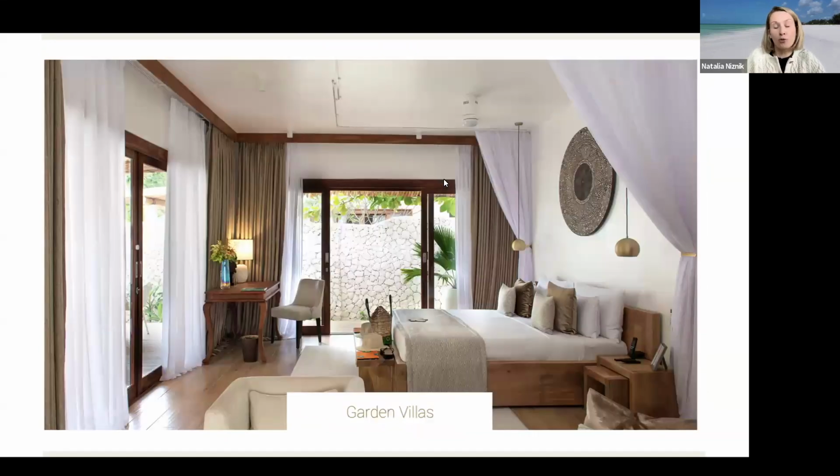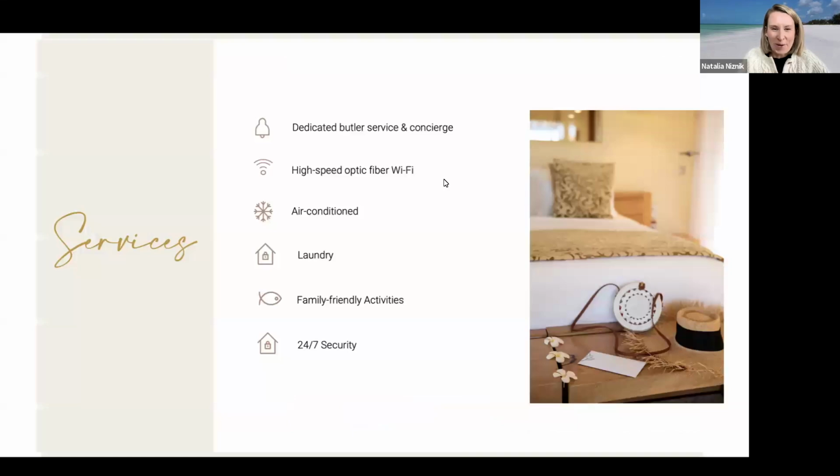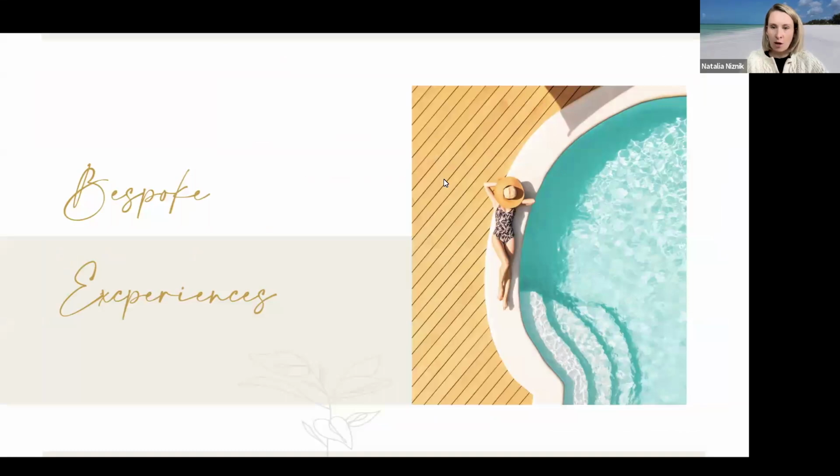And the garden villas are our new villas. We have built them last year and this year. They are smaller villas, so they have only 1 unit. They're in the garden and they are 100% based on solar energy. So this is completely not visible to guests. They wouldn't see any difference if we didn't let them know, because we have a system of batteries and just a technical solution that we developed for the hotel that enables us to provide this level of energy with only renewable energy. So they have also a private pool or a hot tub, these villas, and they're really, really great. We have high-speed optic fiber Wi-Fi, laundry, lots of different activities that I will mention now.